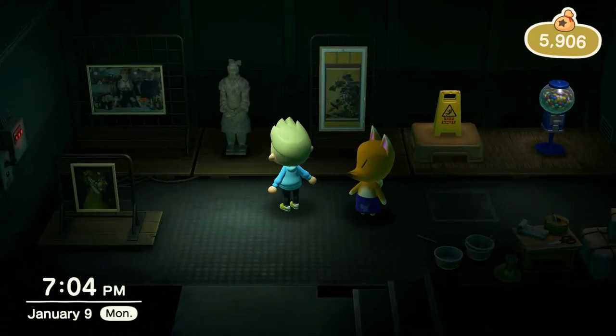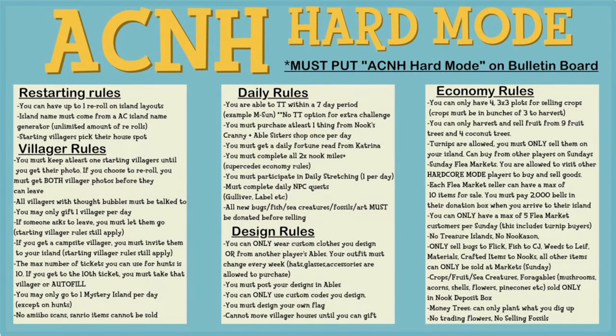Oh, three's winning. Hard mode is a custom rule set. Nintendo came up with this, and we are following all of these rules. I know it looks intimidating, but once you start to get the hang of it, it's not as bad as it looks. But it's easy for me to say that because I was already kind of playing the game with half these rules because of the way I play.